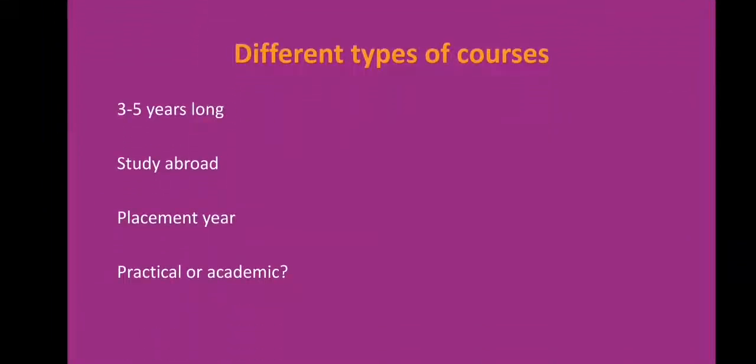As well as researching into the course content of a degree, there are also some other important considerations. How long is the degree going to last for? Normally, degrees run a minimum of 3 academic years, but this can increase depending on the subject that you are studying. Would you like to study abroad for a period of time throughout your degree? Or would you like to begin a placement year for additional experience? Or would you prefer a more practical element to your degree, instead of being solely classroom based?